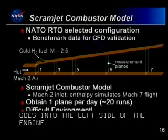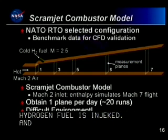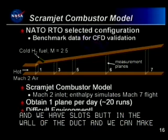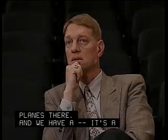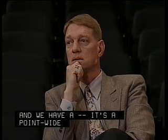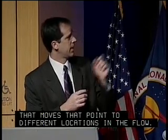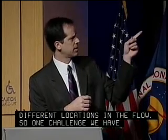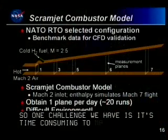And we have slots cut in the walls of the duct, and we can make measurements at those planes there, 1, 3, 5, 6, and 7. It's a point-wise technique. What we do is we have a stepper motor system that moves that point to different locations in the flow. So one challenge we have is that it's very time-consuming to make these measurements, and so it takes a whole day of operating the wind tunnel just to obtain one plane of measurements.